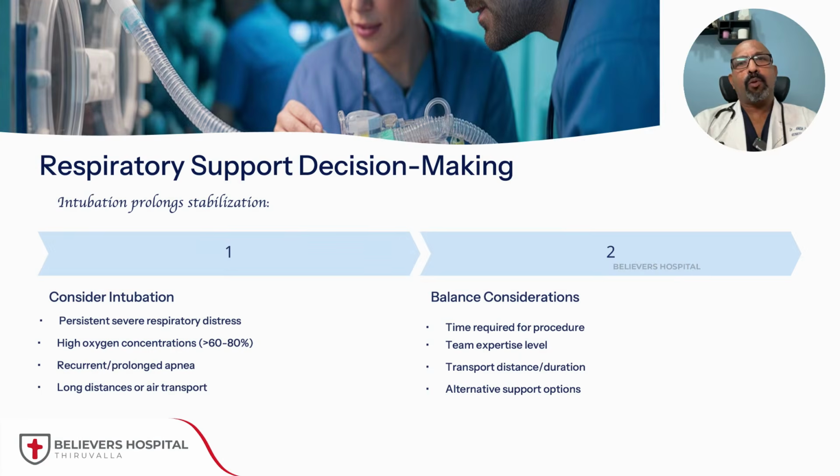While intubation provides stability for long or high-risk transports, it can also delay the departure. Therefore, the decision must balance the infant's condition, the distance, and available expertise. For example, a baby on CPAP who is requiring around 40% FiO2 and a very high PEEP is better off transported after intubating and confirming the tube position before we start.